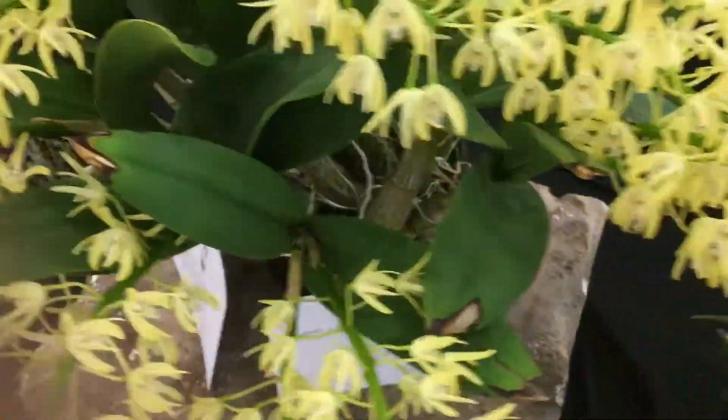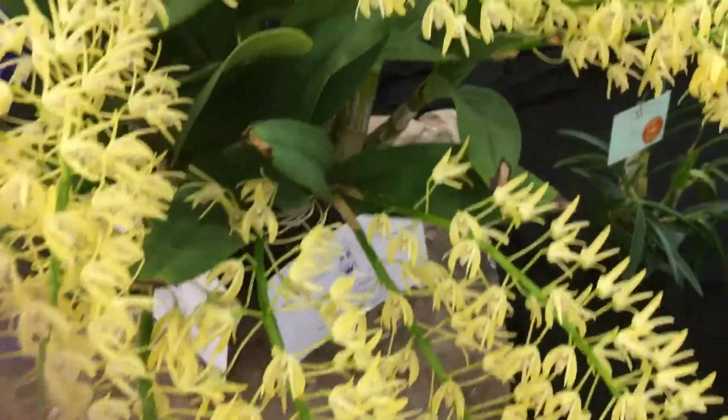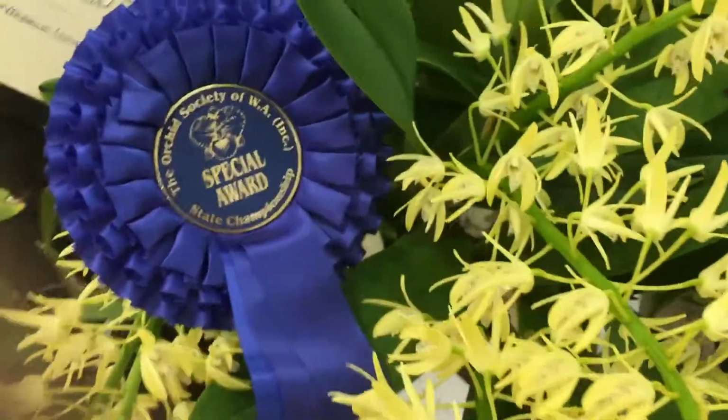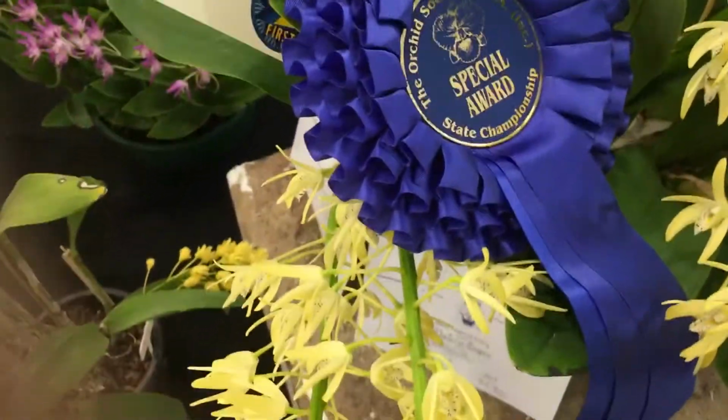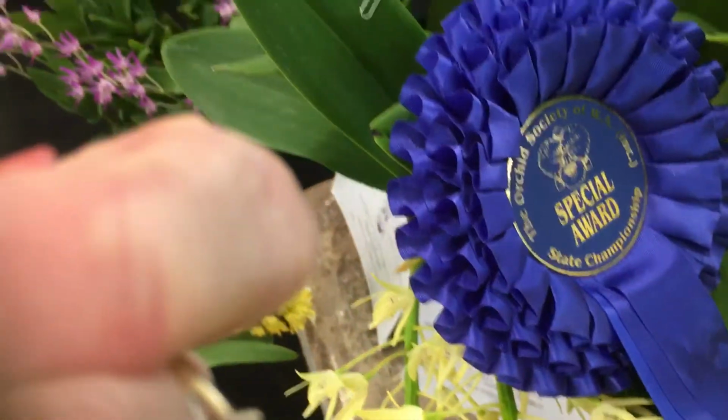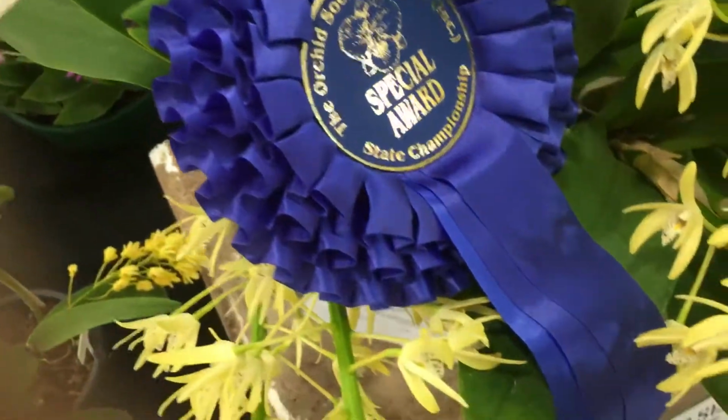Here we've got a Delicacium. The perfume around this stand is just, oh, it's overpowering. And this got a special award. What did it get? Let's have a look. Yeah, it just says special award.